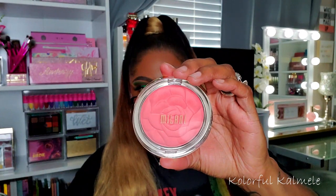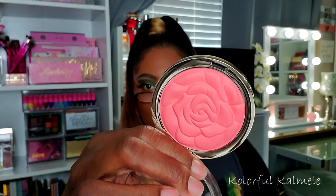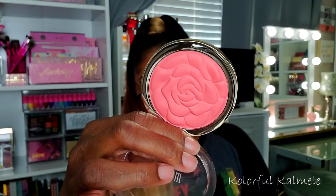I love it. I have another blush from Milani. This is their famous Coral Cove. I think everybody is pretty familiar with this one. So, so pretty. Absolutely gorgeous. It is a bit of a lighter shade for women of color, so it doesn't go as deep as I would like, but it looks kind of cute. It looks kind of cute during the spring and the summer. Nice flush of coral.